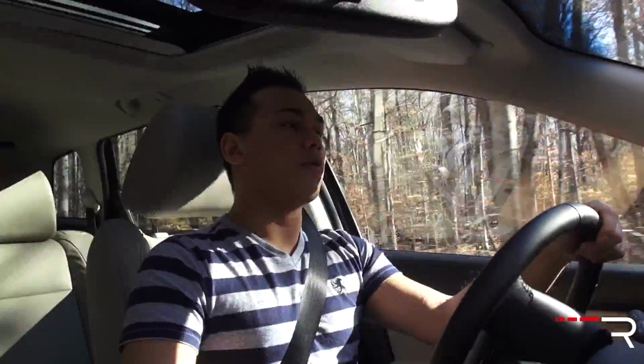Now, I mean, overall, if Mazda can address the fuel economy, they can address the technology. I mean, this car just really needs a redesign. I think this car is definitely a winner for Mazda in terms of a vehicle that they need.